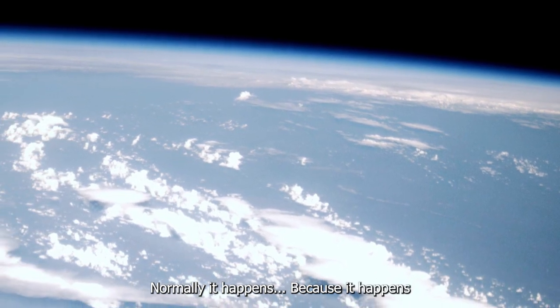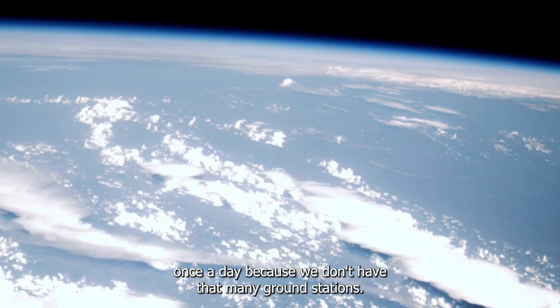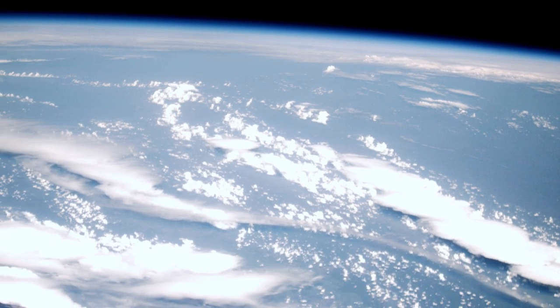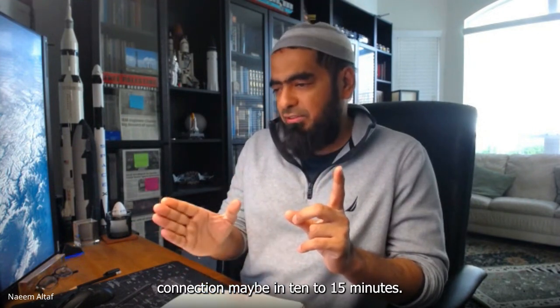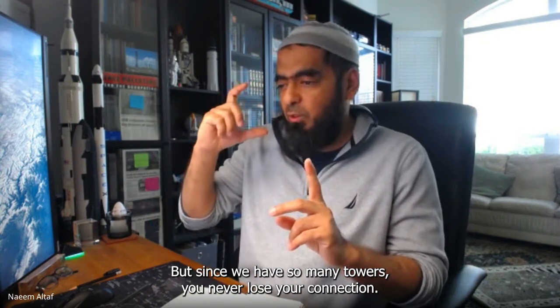Normally it happens once a day because we don't have that many ground stations. It's like a cellular network when you're driving. Imagine if there was only one antenna for your cellular. You would lose your connection maybe in 10-15 minutes. But since we have so many towers, you never lose your connection.